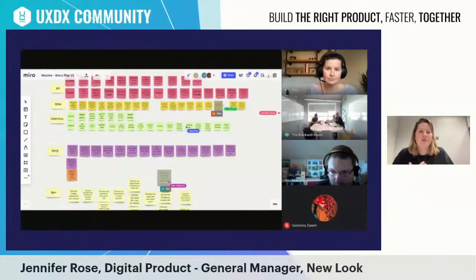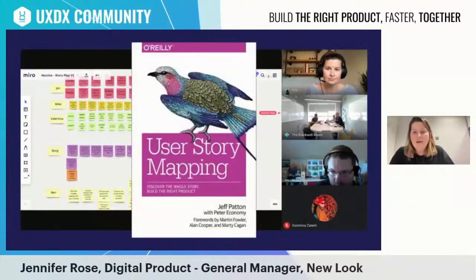I'm not going to go too much into what story mapping is here. If you haven't read Jeff's book, I'd really, really recommend it. It's a great tool for deciding the scope of an MVP, as well as a great communication and stakeholder tool as well.